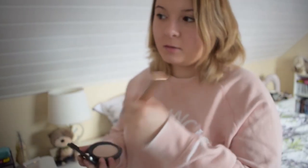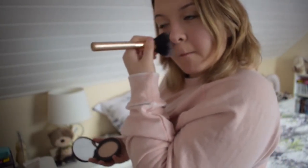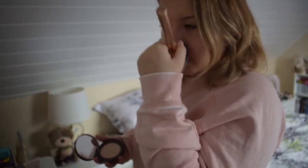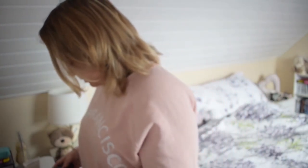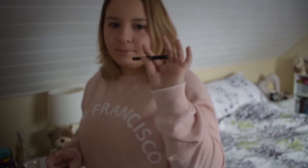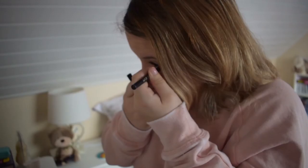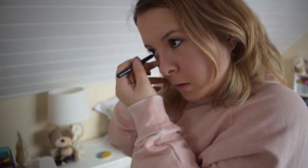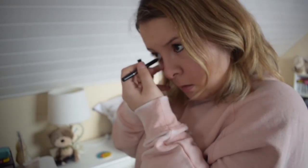Here it is. I've got my eyeliner. It's just too early, okay. Normally after my mascara I put my eyeliner on, and after all this I put powder on, but oh well, I'll just do it now. I put quite a lot on the brush. There we go, that's the powder. Now the eyeliner. I do it quite dark. Right, so that's my makeup.